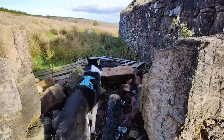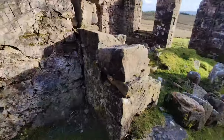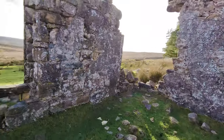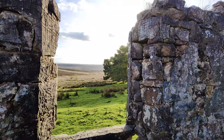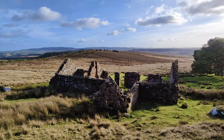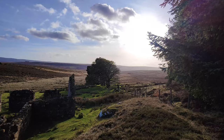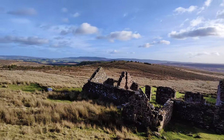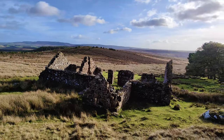Mister, come on. Obviously the dog knows better, as usual. It would have been a cracking place to live though, many years ago. That's a bit better view. So we'll push on, head into the woods and head back to the car. About three or four miles to go approximately. So we'll bring you back in a bit.